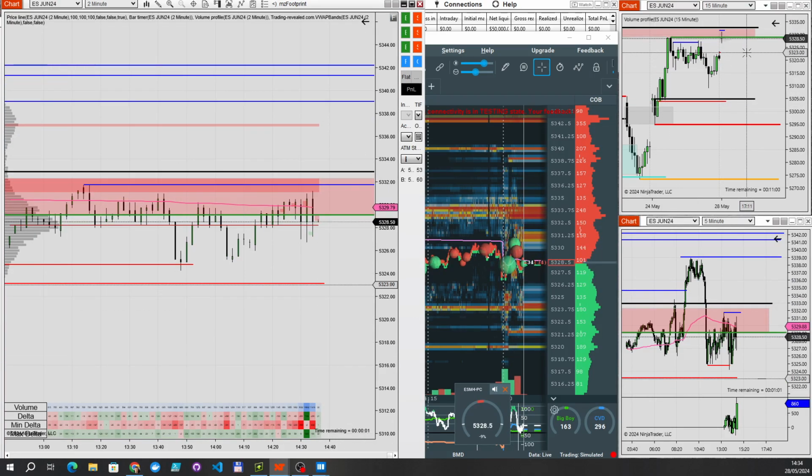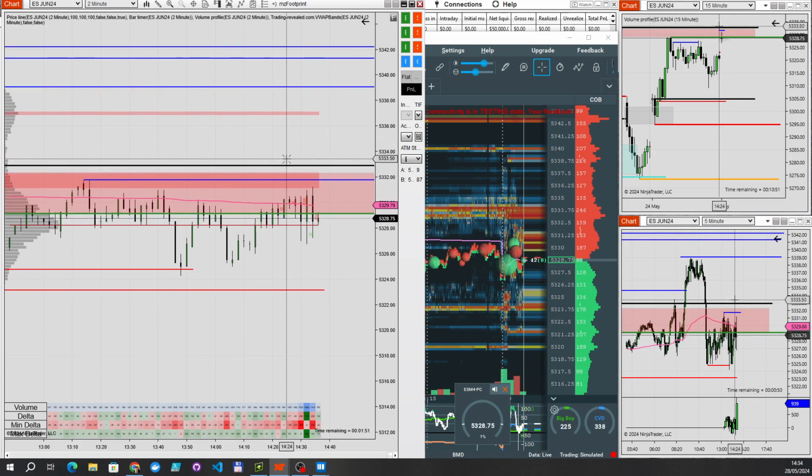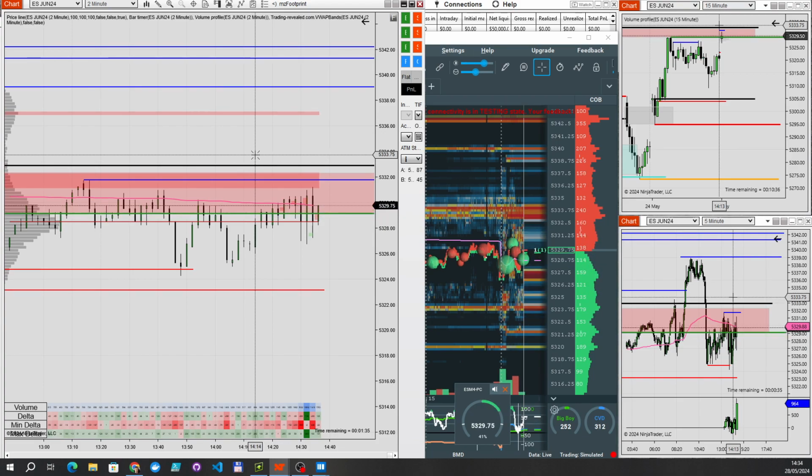Got a little bit of gap. Internal gap 23, 24. Not far. Let's see. So 30, 31 wants to be traded. It's only 4 minutes from the open. Pushing high now. We might get to 33.